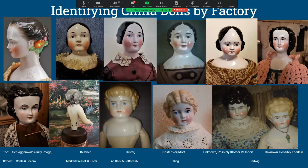Marks on dolls or lack of marks. While KPM, Royal Copenhagen, and Dressel and Kister marked their dolls, most of the factories making China dolls in the second half of the 19th century did not mark their dolls. While a small number of China shoulder heads made by Kling may have the company's mark of a bell, this is not common. For the most part, the porcelain factories viewed the China dolls as a sideline and did not put a company mark on them.